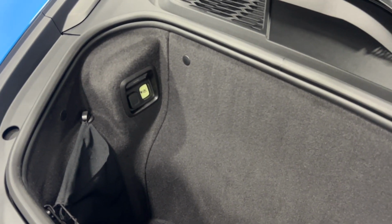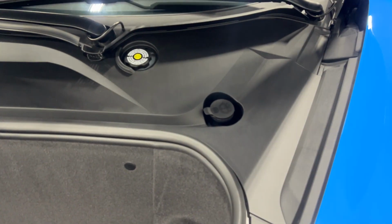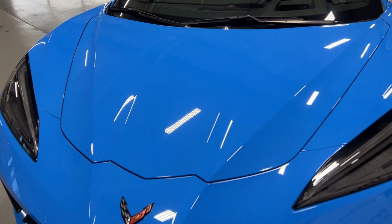So here's the front area. It's got a front cargo net. And a nice carpet mat at the bottom. We've got the 12-volt socket there for the charger to plug into, and we've got our washer fluid lid there as well. So we'll go ahead, we'll close the front here, and I'll just step back so you can see from the front.